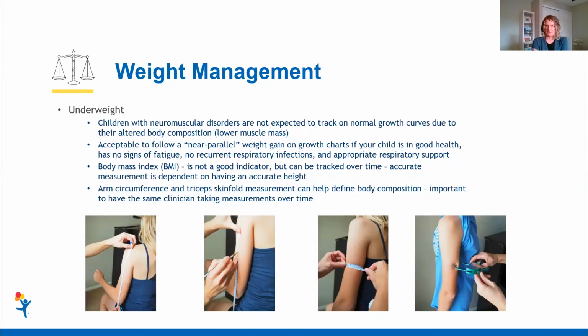Every person has a little bit of a fat layer under our skin, and that's important. Our bodies need it, and kids need that to help them grow and support their respiratory health. So I can measure those numbers over time, and it can be a useful tool, especially if your child is underweight. We can track these numbers as well.